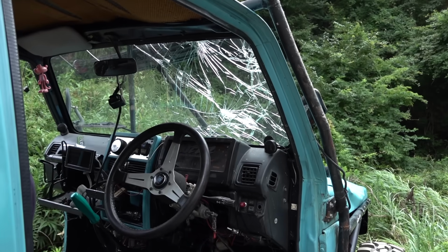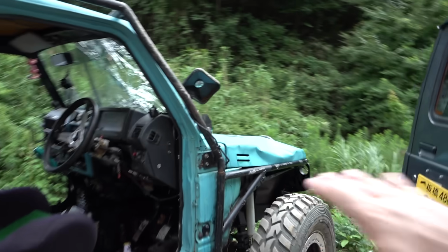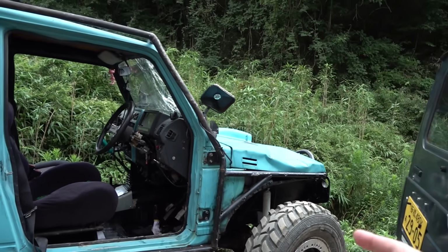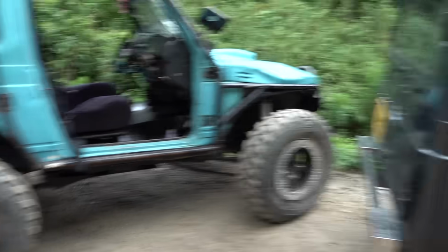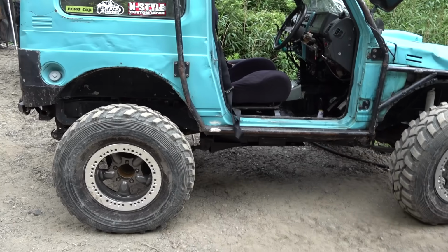And there's the result of that. Also, all that smoke you just saw, when a car flips over, all the oil goes up into the head. So when you flip it back over, it starts to burn. It usually just takes a little bit of time to burn off.